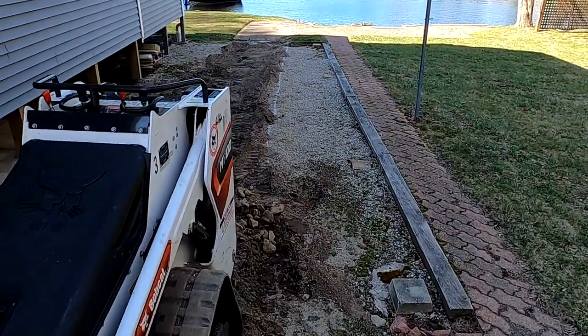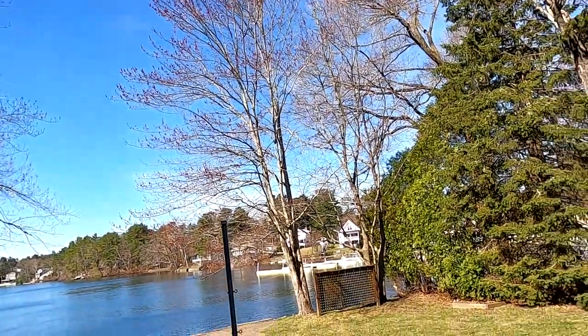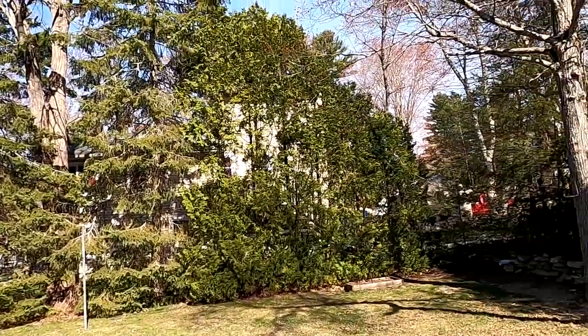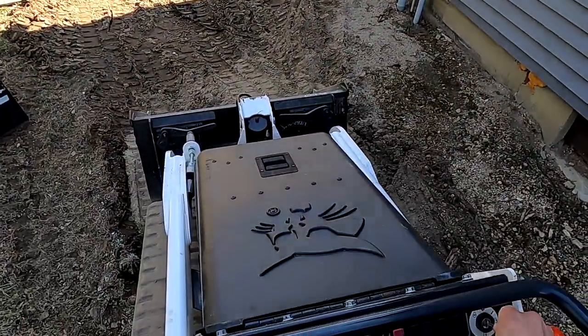It's an absolutely gorgeous day, and that's a gorgeous view. Trees blooming, leaves are going to be coming out pretty soon. I love that time of year. Everything comes to life.